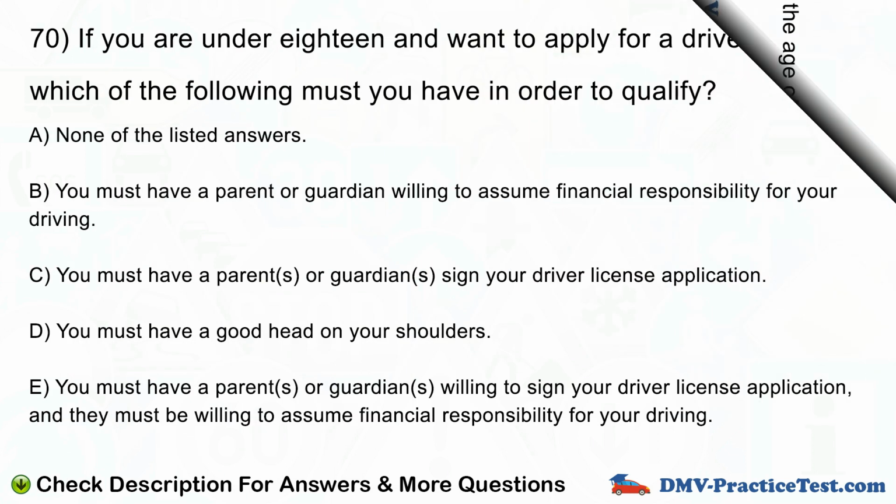Question number 70. If you are under 18 and want to apply for a driver's license, which of the following must you have in order to qualify? A. None of the listed answers. B. You must have a parent or guardian willing to assume financial responsibility for your driving. C. You must have a parent or guardian sign your driver license application. D. You must have a good head on your shoulders. E. You must have a parent or guardians willing to sign your driver license application, and they must be willing to assume financial responsibility for your driving.